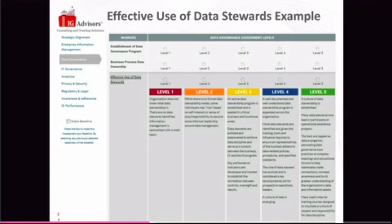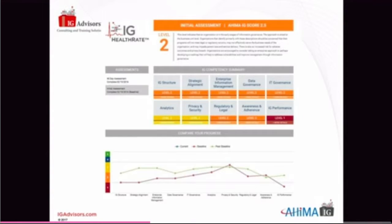So what does it look like when you answer all these bubbles and you get to the end? What you get is a report, and it provides your IG level overall at the top, and then it provides your information governance maturity level by competency area across those boxes in the center. You can click into those boxes to go a level deeper and see, where, I'm surprised I'm a level 2, let me look into that, and it'll give you all the detail behind.